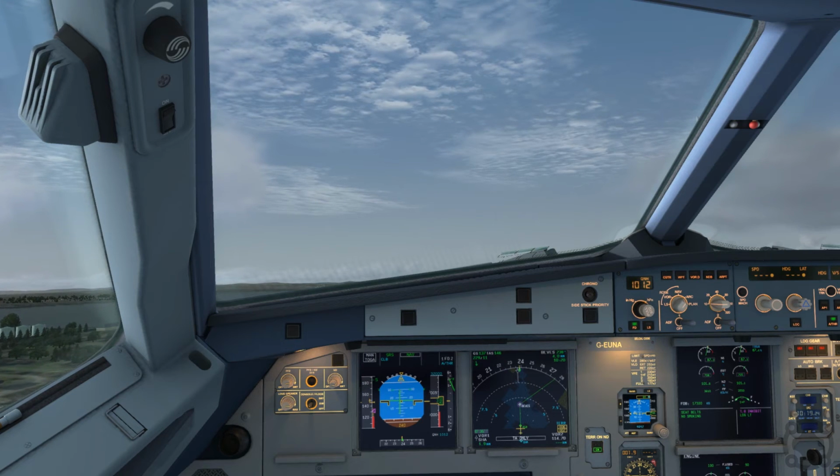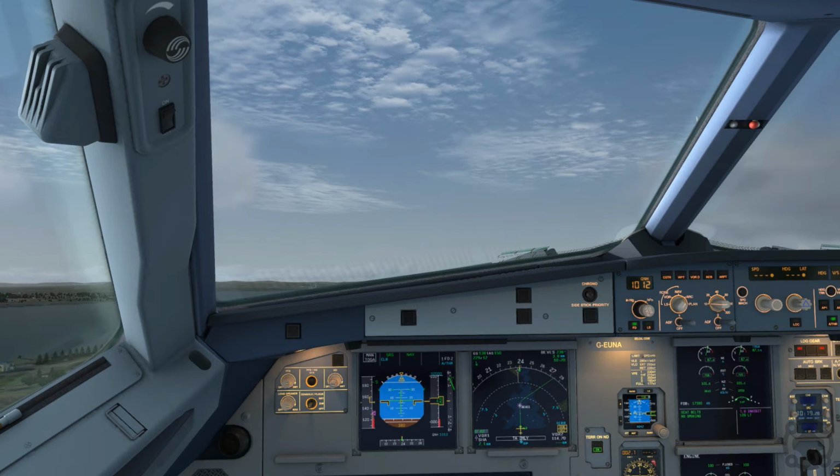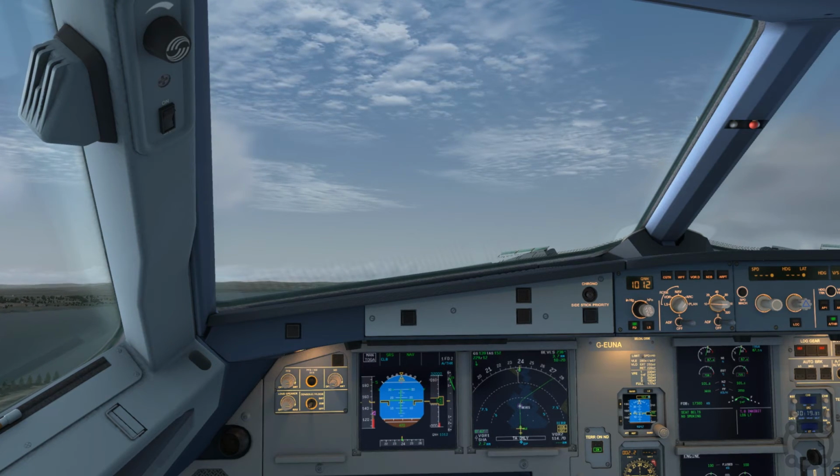Beautiful day. Just a few clouds in the sky. Definitely cleared up from when we came in. It was a little bit foggy, but it looks like it's cleared out.